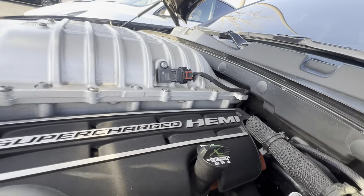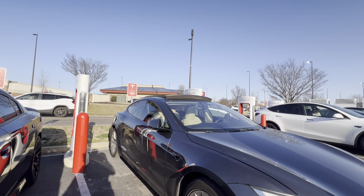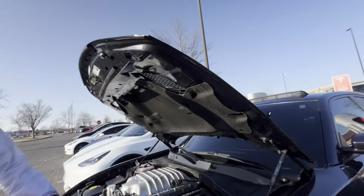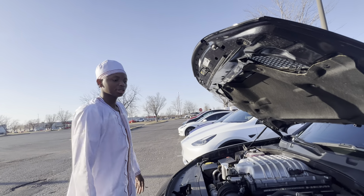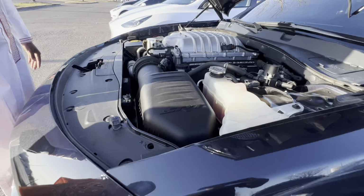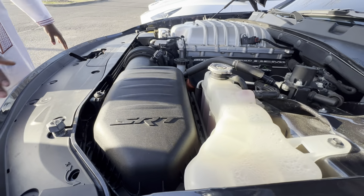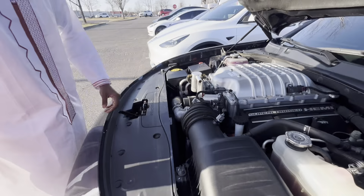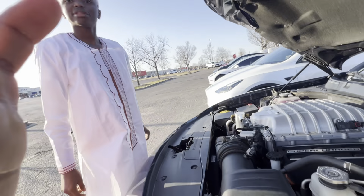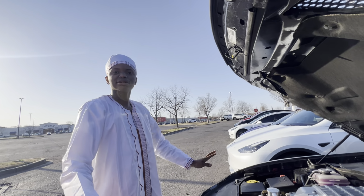Supercharged Hemi. Point to the Tesla. We charge. Tomorrow, anybody, they call me. We race. Hemi. Coolant. The 93 coolant. The intake. This intake, only cold air. No hot air.